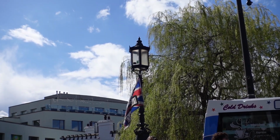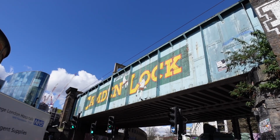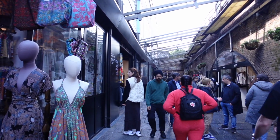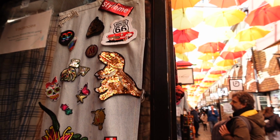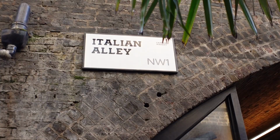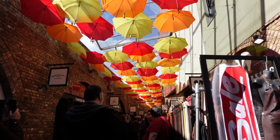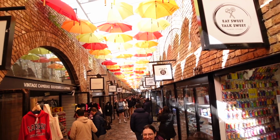Moving north of London, Camden Market is one of London's most popular tourist attractions, attracting around 250,000 visitors each week. It's open every day from 10 until 6, and the whole area is famous for its alternative culture, eclectic mix of stalls, street food and also live music. It's a hub for artists, musicians and independent traders, offering everything from vintage clothing to international street food.